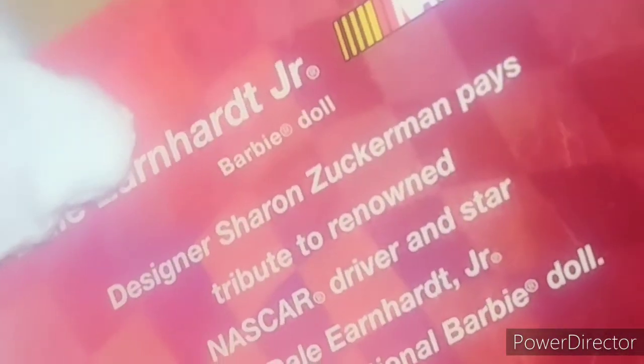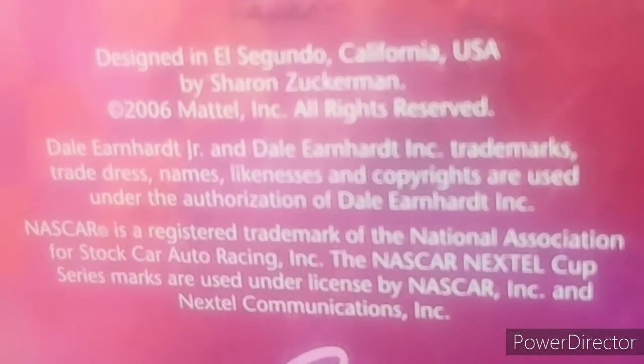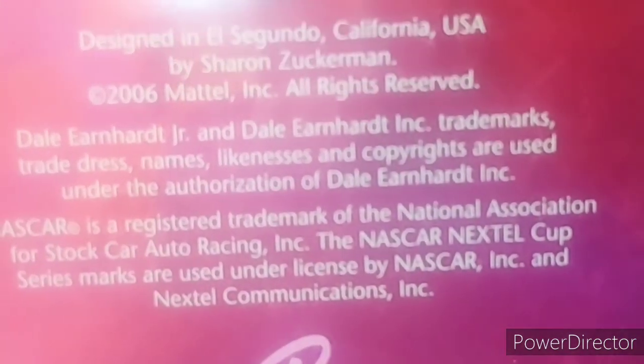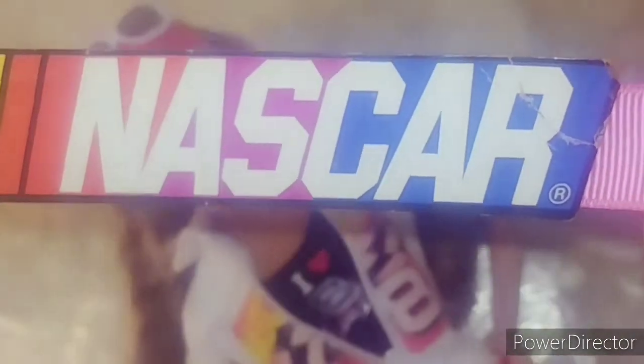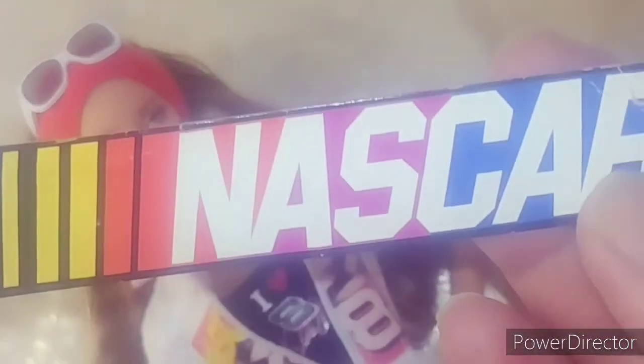And this is the gorgeous number 8 doll. And in the back, it talks about the designer, Sharon Zuckerman, from the Mattel company. It's from 2006. I don't know what to say, but it's just very adult-like. It really targets the adult collector, adult face mold. But enough of that. And then this is an extra I saved from the box itself. Here is the logo. And then it's a nice pink grosgrain ribbon. So that's just an extra you can keep from the packaging. It is just cardboard taped to ribbon.